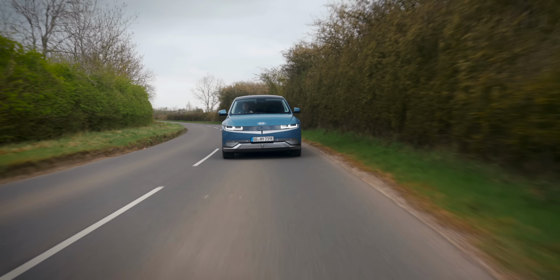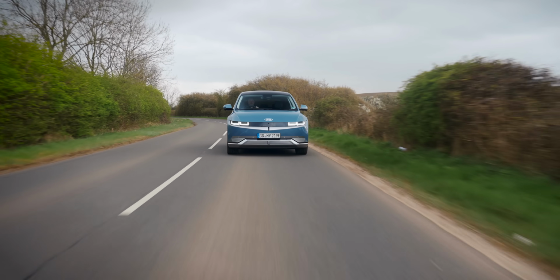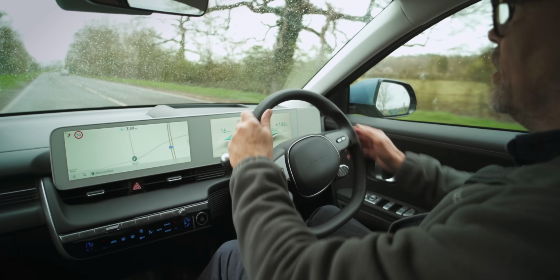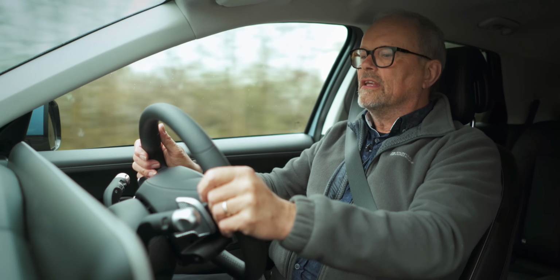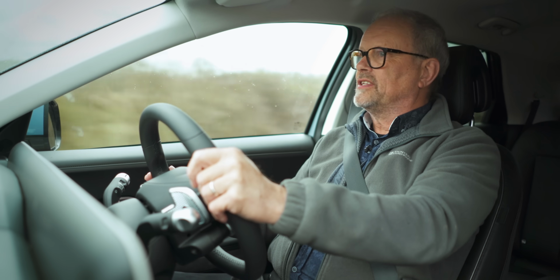This is going to be similar to the Hyundai Kona in terms of range, 280, easy 280, if you're very, very careful, 300s. Okay, I'm going to floor it now just to see. So that is nice, but not staggering. Very, very impressive acceleration, but not breathtaking.